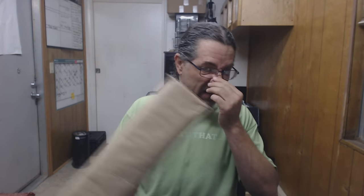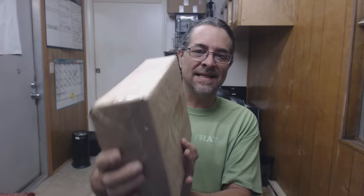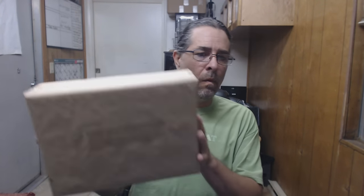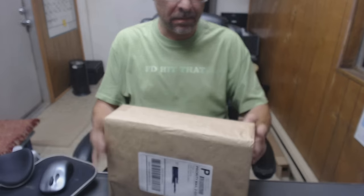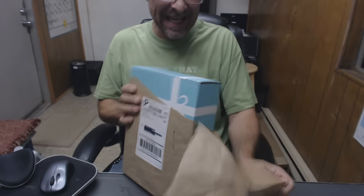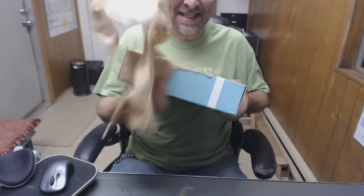Whoa! Well, the first thing I wanted to say that I noticed about this box was how it reminded me of old-fashioned packaging. Because, look, they wrapped it in brown paper. I don't know, you don't get stuff like that anymore. Usually it's like a box inside of a box. It's like gift wrapped. It's like Stony Christmas.